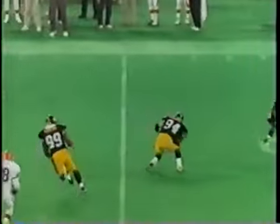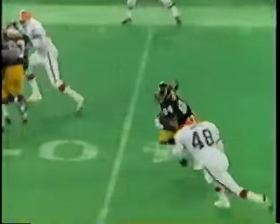The Steelers gave the Browns nothing as Chad Brown's interception set up a critical field goal. And in the game's final seconds, the defense rose up to secure the team's second division title in 3 years.